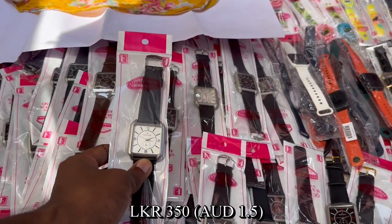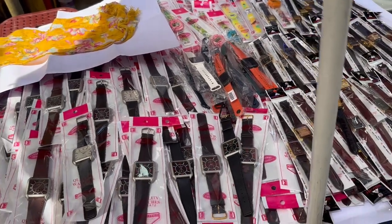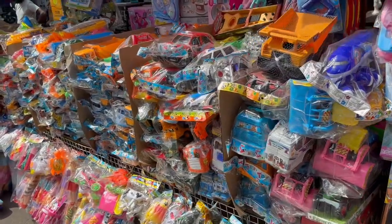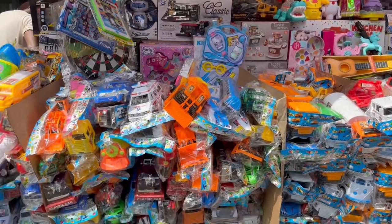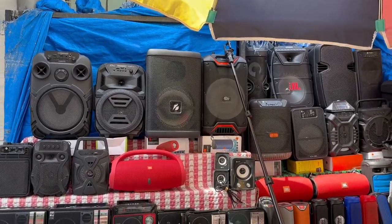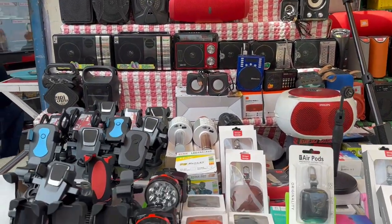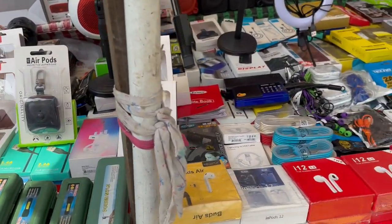Mega? Most of the watches here are 350 rupees. That's less than 2 Australian dollars. There is another shop here for kids' toys. You can see different kind of toys available here. Look at this shop. They only sell different kinds of TV remotes. This shop has some electronic items, guys. Speakers, woofers, radio, mobile stand, torch, earphones, and many more available from this shop.